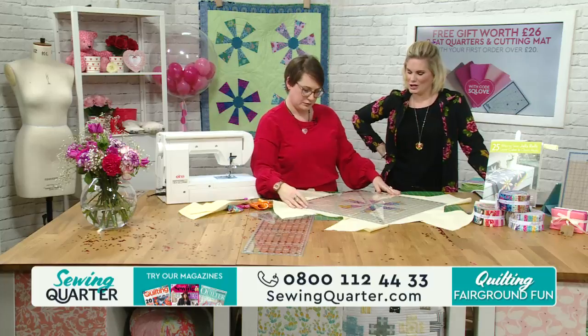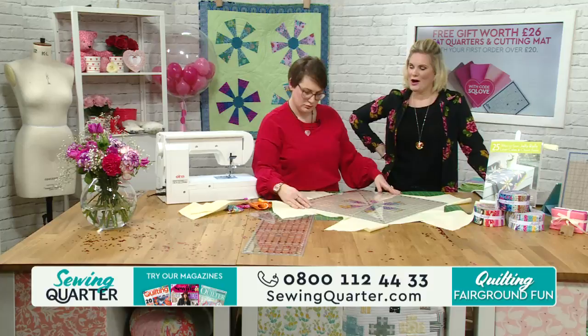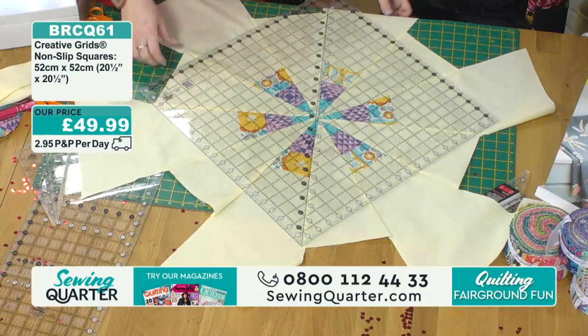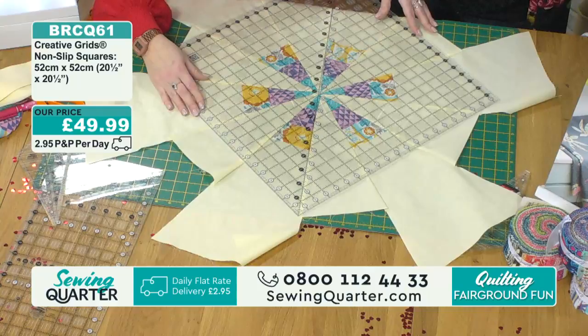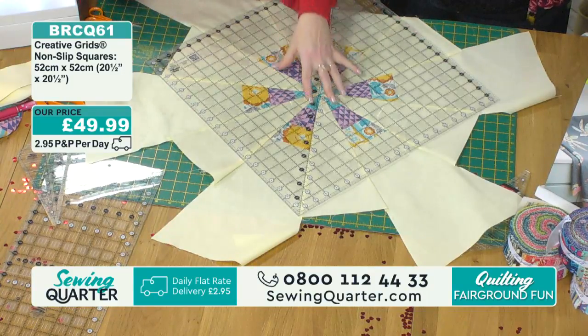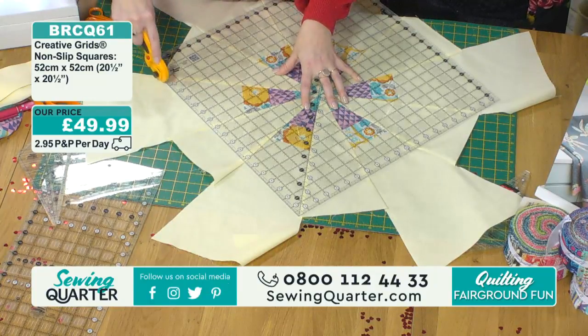This is our 20.5-inch ruler. I do have this one at home, and I absolutely adore it. I use it for so many different things. It's fantastic, because trying to do this with a smaller ruler will be more challenging. It's tricky. So I'm just going to go ahead and cut this.